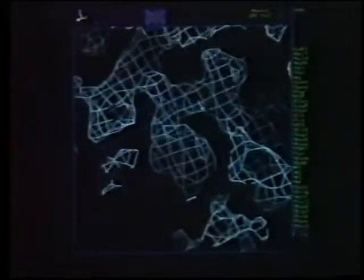With powerful computation, this wealth of diffraction data can be displayed as electron density contours of the atoms that make up the enzyme molecule.